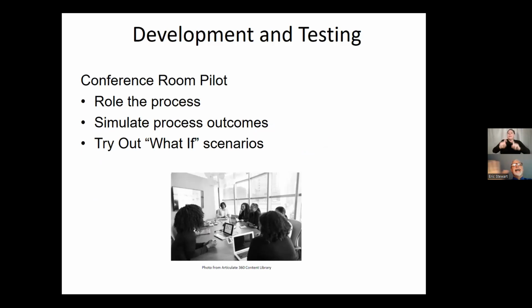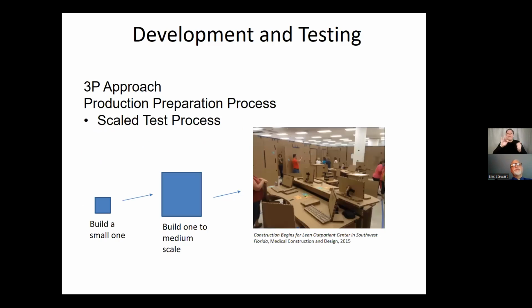A pilot is kind of an alpha test, a first draft test, by trying this out. And we can give each person in the process a role and then walk through it verbally to simulate some of the process outcomes. And then try what-if scenarios to see if this will match the results.